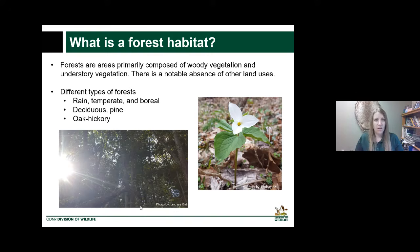Specific to forests, there are different types, but the main classification to make it a forest is that it's an area that's primarily composed of woody vegetation and the understory vegetation. Woody vegetation is going to include trees and shrubs. It's the structure of the plant that is more rigid and allows it to grow taller than herbaceous vegetation like grasses and flowers. But you are going to have that understory vegetation in there as well.